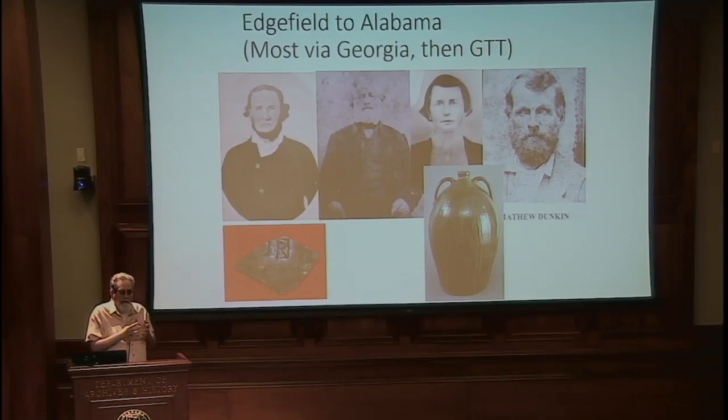We're in like the middle of the going to Texas movement, right? And the poster child, and so these are Alabama potters who went to Texas or were trying to go to Texas from Edgefield. And the Rushtons, Prothero, Allen, Duncan, they made this ash glazed stoneware. But when the Indians left, more often than not, Edgefield potters would stop in Randolph County. The land was cheaper. There was a gold rush going on.